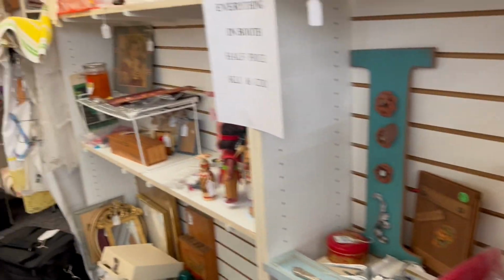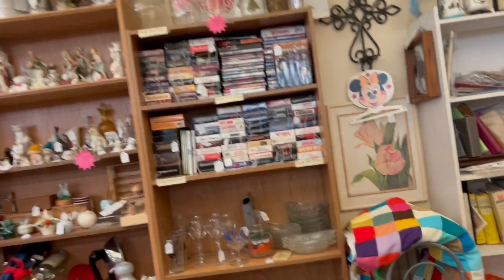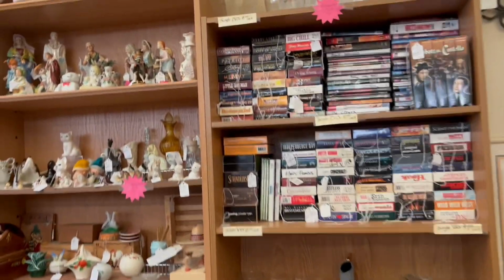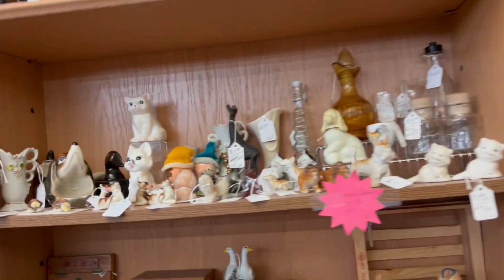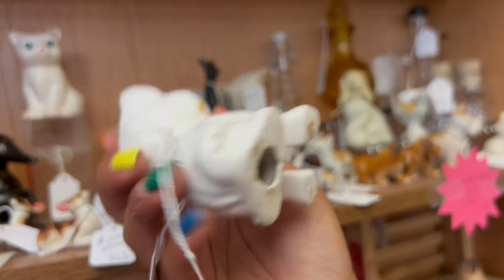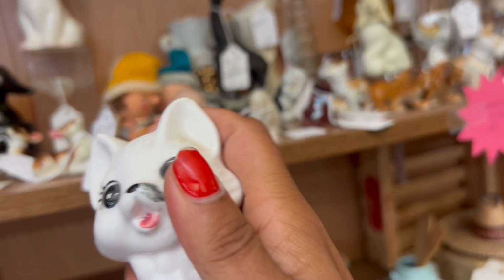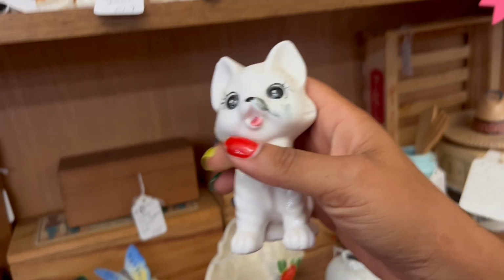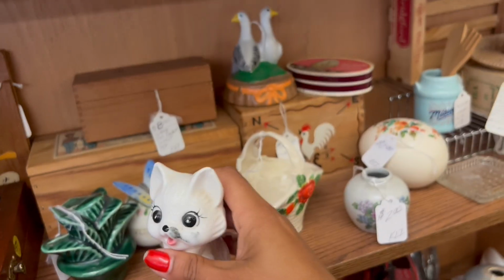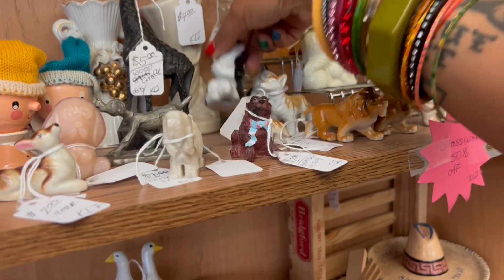Gosh, there's so much stuff in here. Oh, whoa. Hold up. I know there's so much I'm passing, but I have to get over here. First of all, this cute little cat figurine, that would be $1. I'm not sure what's going on with that marking. Let me put that down. Get back to that.